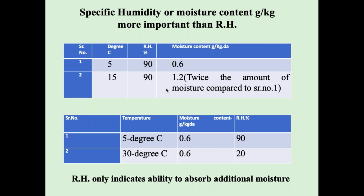For example, just take the first table. The temperature in one is 5 degrees centigrade, and the second is 15 degrees centigrade, and the moisture content, if you see from the psychrometric properties, although the RH is the same, the 15-degree air, because as I mentioned, hot air has the ability to absorb more moisture, is 1.2 grams per kg. So nearly 2 times the amount of moisture is there at the same relative humidity if the temperature changes.